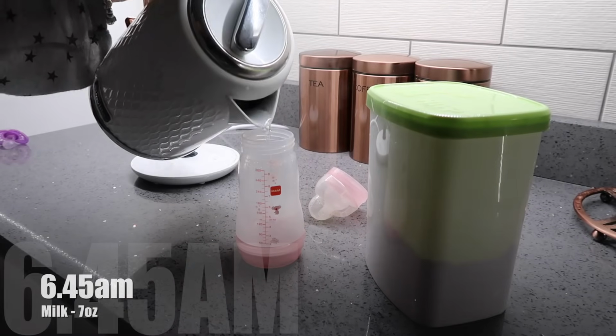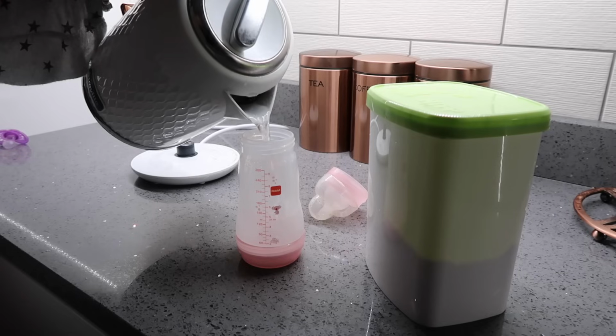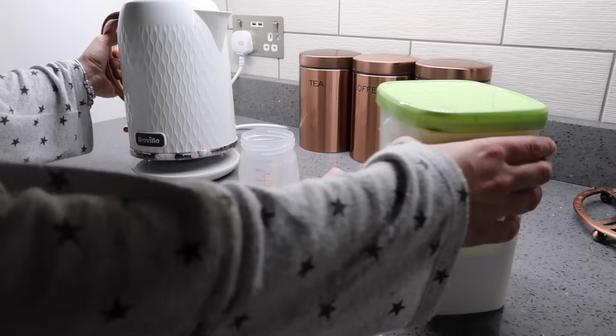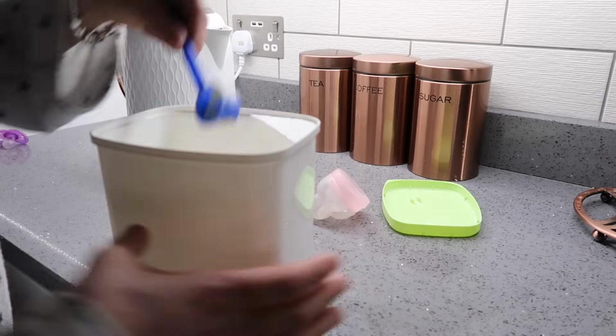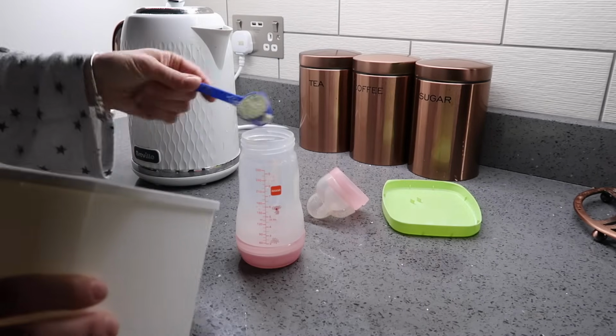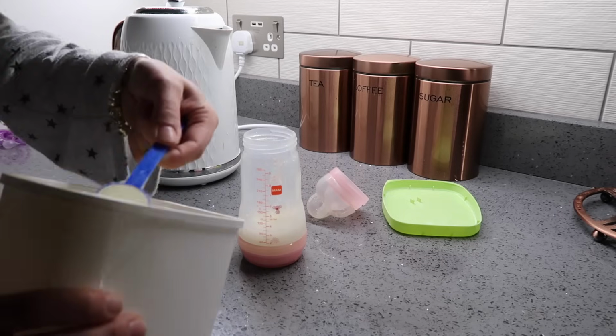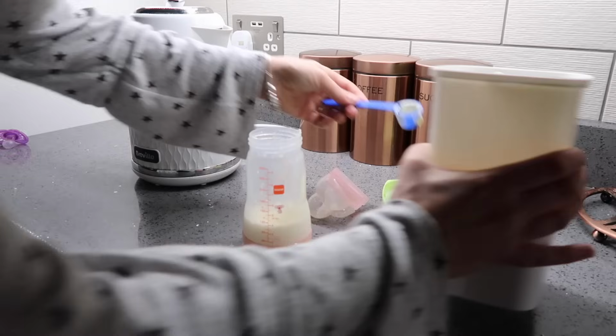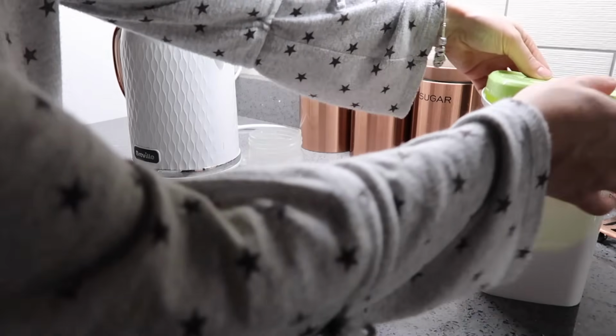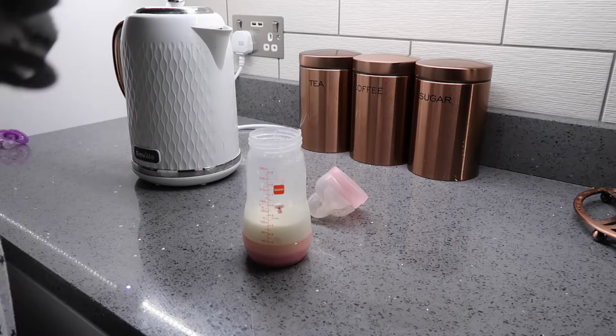So this is another what my baby eats in a day video. Olivia is 9 months and we're starting the day with a bottle. So I've just freshly boiled the kettle and added about 3 ounces of boiling hot water, and then I add 7 scoops of formula to the bottle. By doing it this way, I've got the hot water still to kill all the bacteria and sterilise the formula.